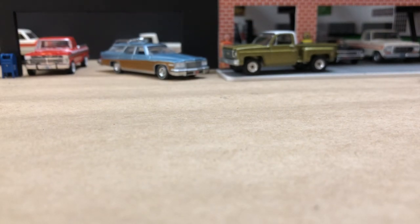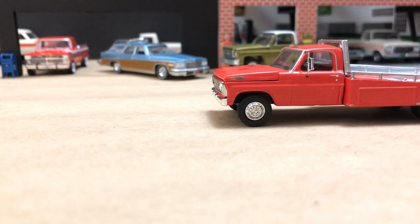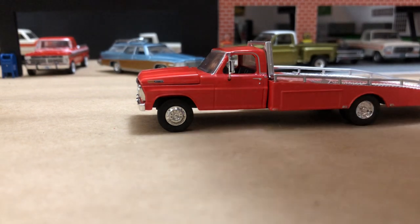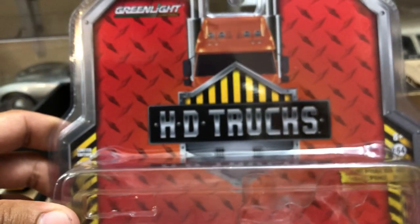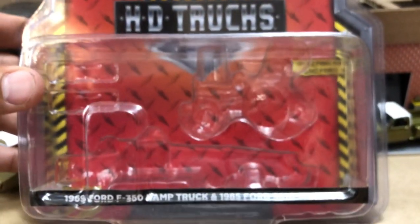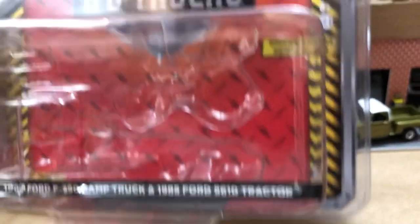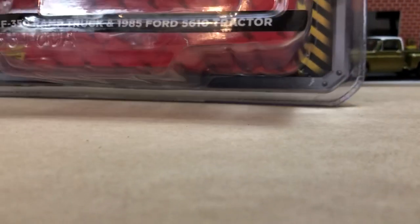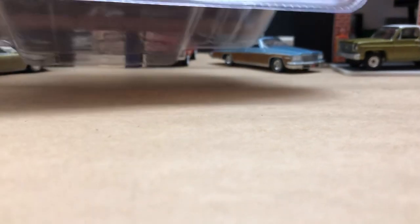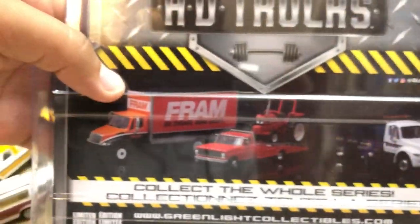Let's go to Greenlight. This is a really cool truck. Look at this thing. This is HD Trucks Series 16. So Greenlight's moving right along. Got already 16 in the series. Some of these are real peg warmers, especially because you're talking about $12, $14 for these things. And a lot of stuff they do kind of just sits around. You'll see stuff from 2-3 years ago sit around. But every so often, they'll do a good one that everybody likes.